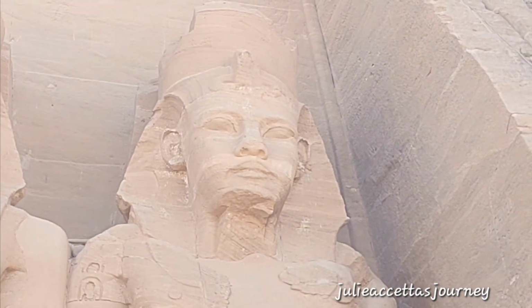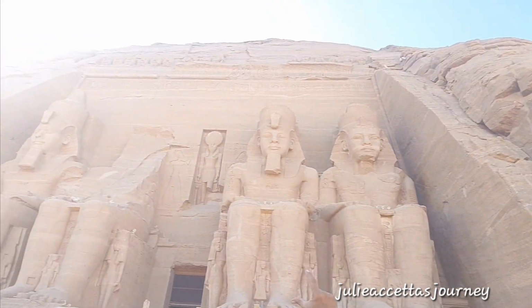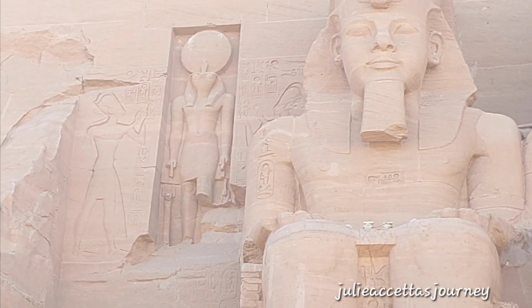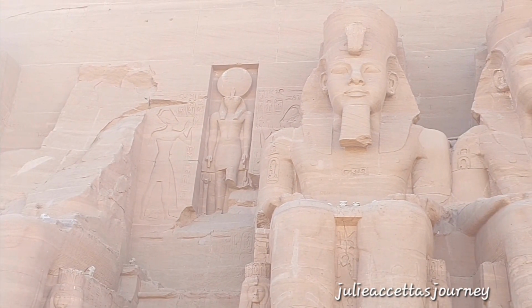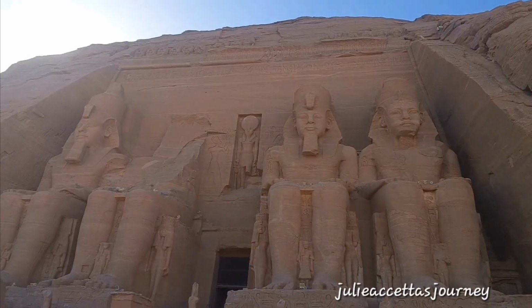In between, you can see the famous god Horus. Horus is a small figure, while Ramses is a big figure. This has never happened. Always the king shows himself as a small figure and the god as a big figure. But here Ramses shows himself as a big figure. So maybe, as I told you, he wanted to tell us this is his temple as a god.